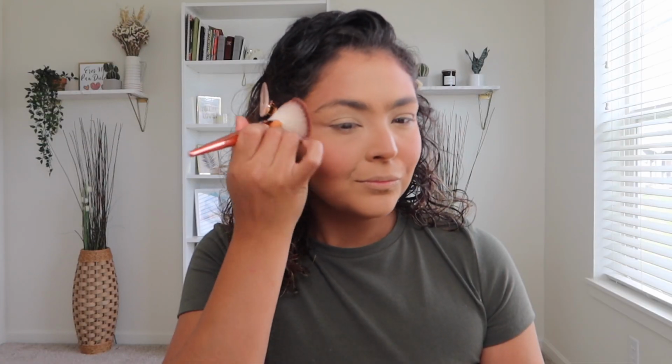I'm gonna go in with my Alameda Cosmetics Color It Blush Trio. I'm gonna go in with this peachy color and add a little bit of Fruta Bomba. I'm also gonna be adding some highlighter.